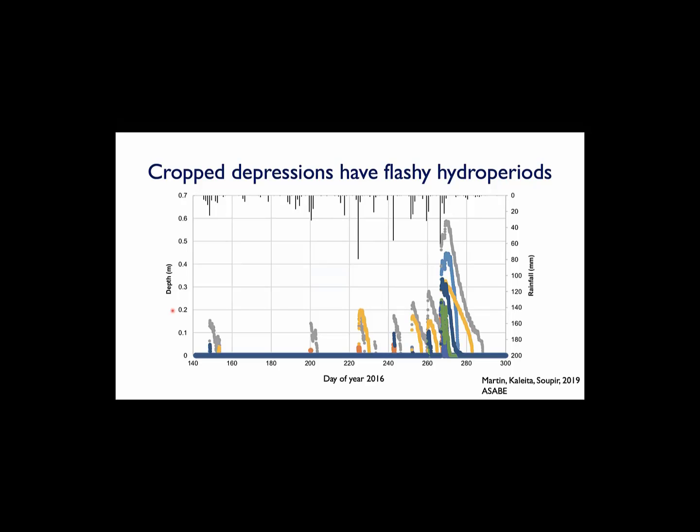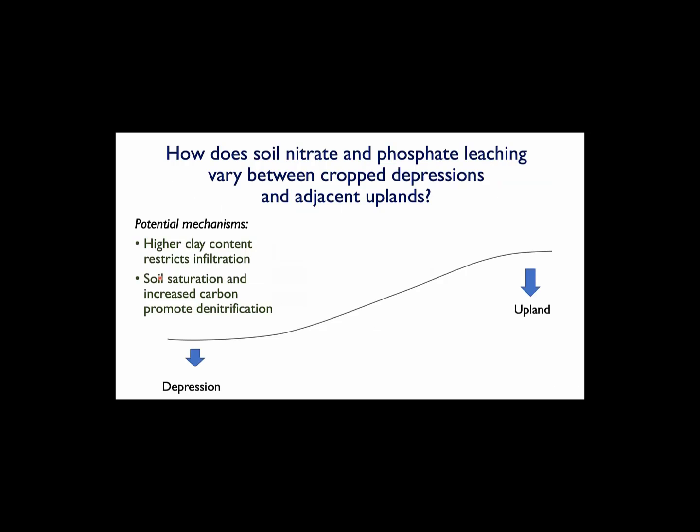And these are some nice data from Amy Kalita's group at Iowa State, basically showing the patterns of inundation of several depressions over time. And so the x-axis is time and y-axis is depth of ponding. And what you'll notice in these different colored lines is that these different depressional features will pond water to differing degrees, but they will all pond over time periods of hours to days to even weeks in some cases, even during what we would consider normal rainfall years. And up until now, right, we've really focused largely, I think, as a field on the impact of these flooded depressions on crop yield. But I think the environmental impacts deserve further study.